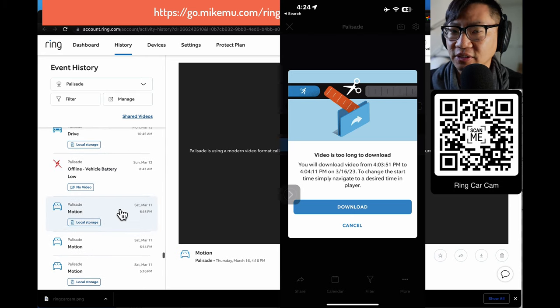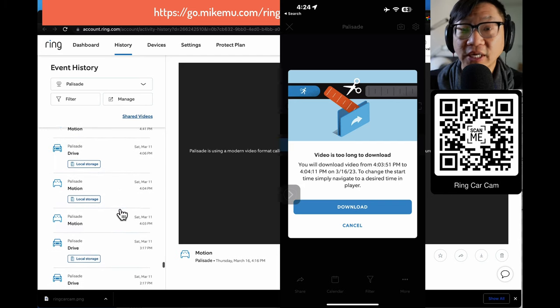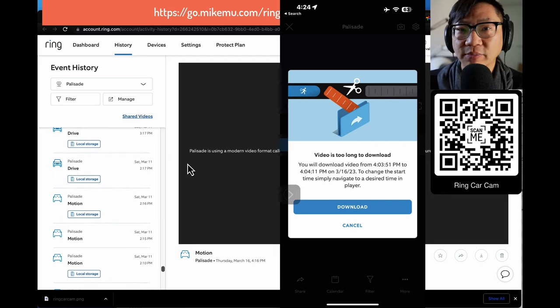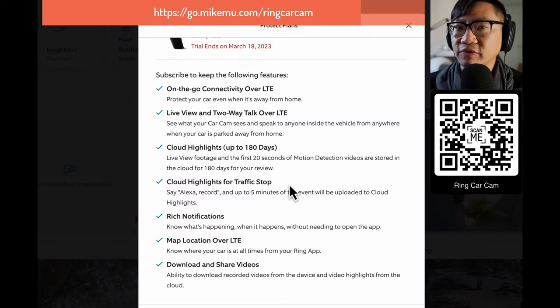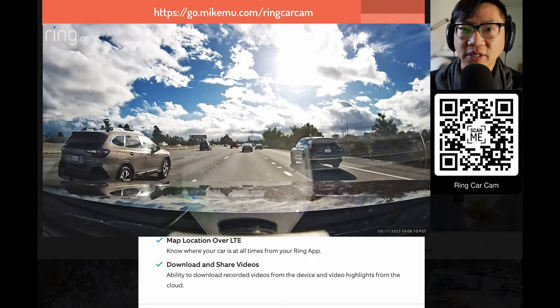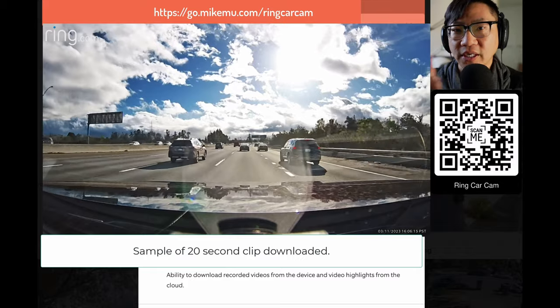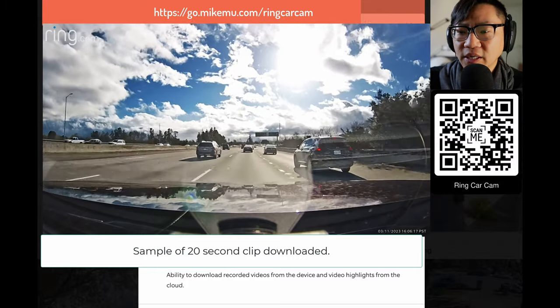This is significantly different from other dash cams where you can just download directly, for instance, or you take out the micro SD card. No, in this case, they only want you to review the footage and then select a 20 second section to download in high quality. If you want to download multiple clips, unfortunately, this is not the dash cam for you. It's just a bit of a pain. I got to go through each one, get up to that 20 second mark, and then download.